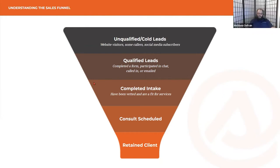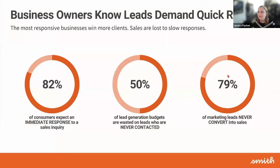So right here, we just have that brief overview of the sales funnel so that you can see we've got our cold leads coming in, qualified leads, they complete that intake. You're vetting them to make sure they are a right fit for your firm before you schedule that consult and then before they are a retained client. So, Matthew, feel free to jump in here because I know you have a lot of expertise here too. But there's a few stats that are very, very important and things we really want to talk about.